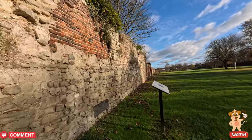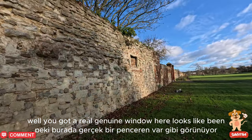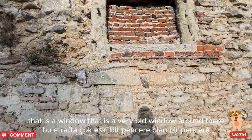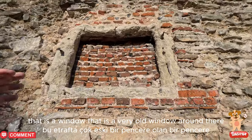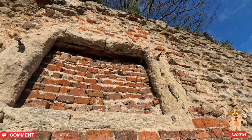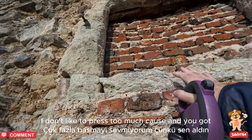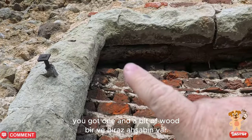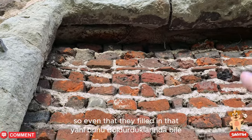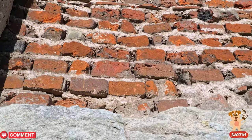Well, yeah, you can see parts of it being fixed. Well, you've got a real genuine window here, it looks like, being filled in. That is a window. That is a very old window around there. Stone here. I don't like to press too much. And then you got a bit of wood. It looks a really old bit of wood over there. So even that, they've filled it in. You can see the lime. This is quite old as well, really.